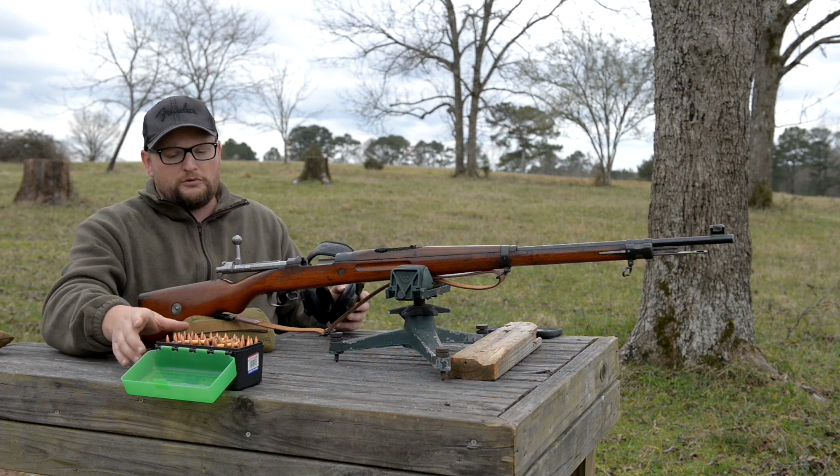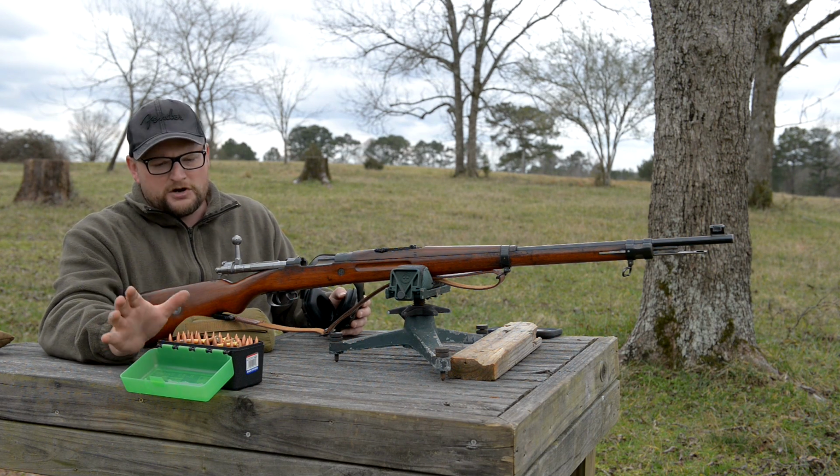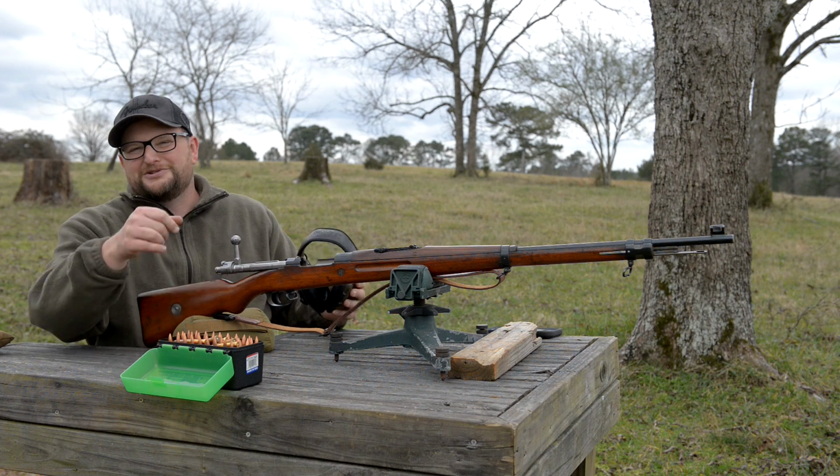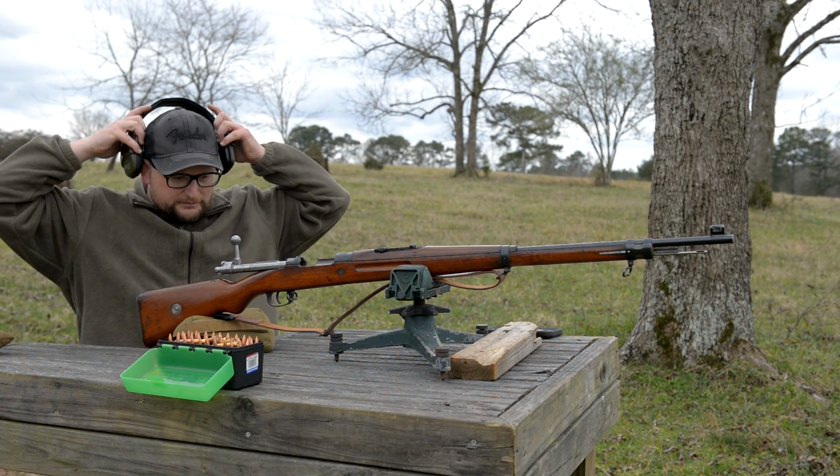This stuff is great. I wish it was more common. This ammo is not common at all. It's very hard to get now, but we are going to shoot it and have some fun. I'll see if I can lob some more in here.